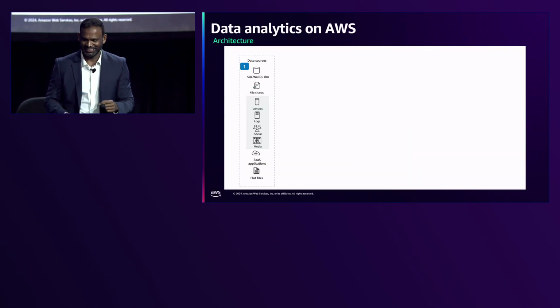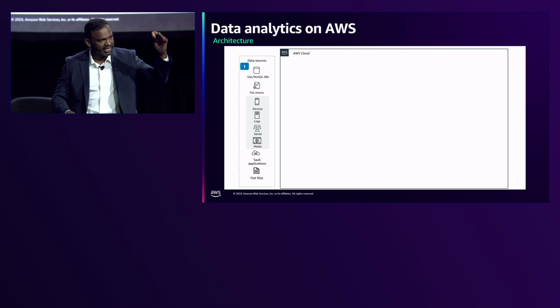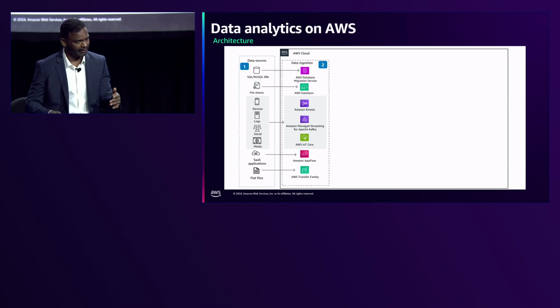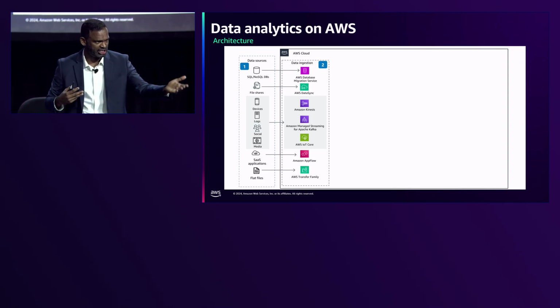So how do we do that? Let's dive into an architecture. Now you can see some of the data sources here. These are SQL, NoSQL, some mobile data stores, streaming data, flat files, all this data is coming in. Now first we need to ingest the data. That's where the purpose-built ingestion services come in.